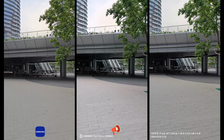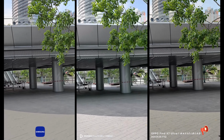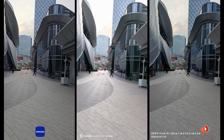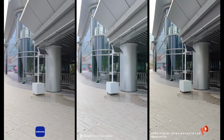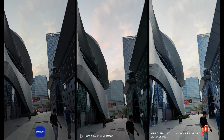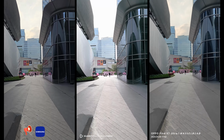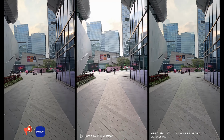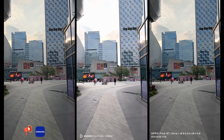Okay, and now let me just, maybe I'll just walk. Okay. Well, okay, I will just walk, just run. You see the sky. Let's see if we stay. Oh, okay, let me know who has the better stabilization.